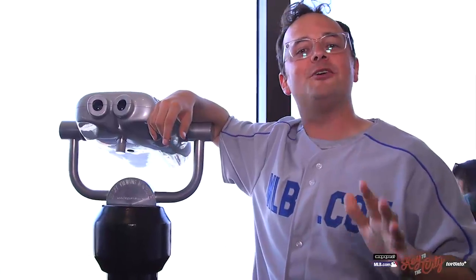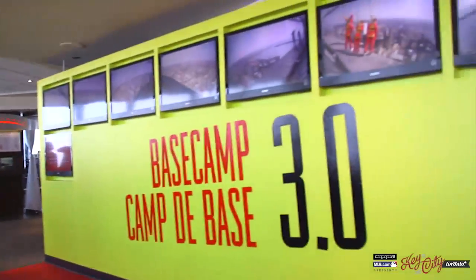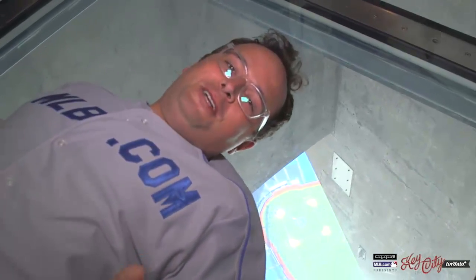Now, the CN Tower is one of the 7 wonders of the modern world. More than 1.5 million people visit here every year. Right now, we're at the Lookout, which is 1,136 feet in the air. So this is an even more thrilling way to look down into town.